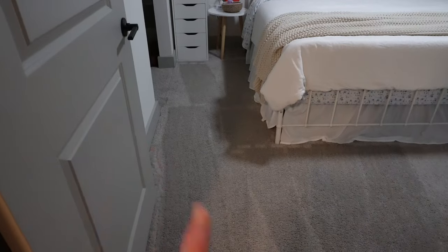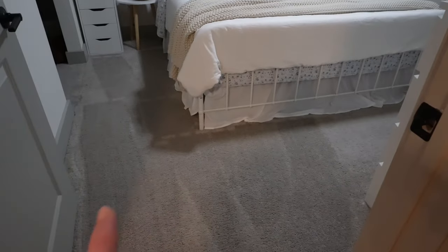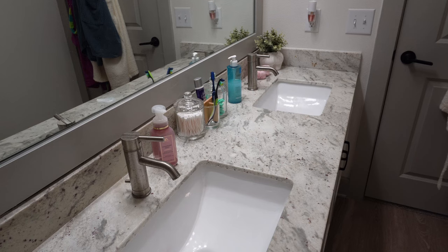Didn't film, but I started another load of laundry and also vacuumed the floor inside the bedroom. I also just cleaned the toilet and the restroom. The only thing I haven't cleaned yet is going to be the countertops and the mirror, so I'm gonna do that right now.